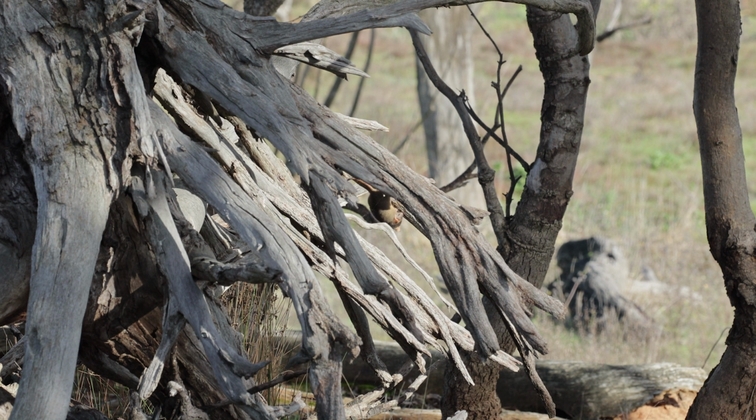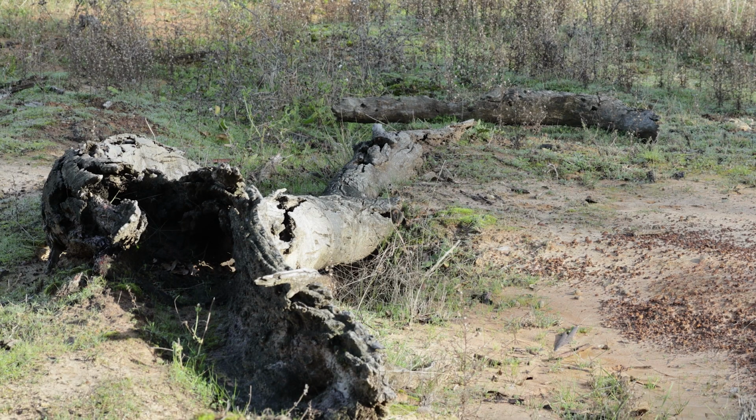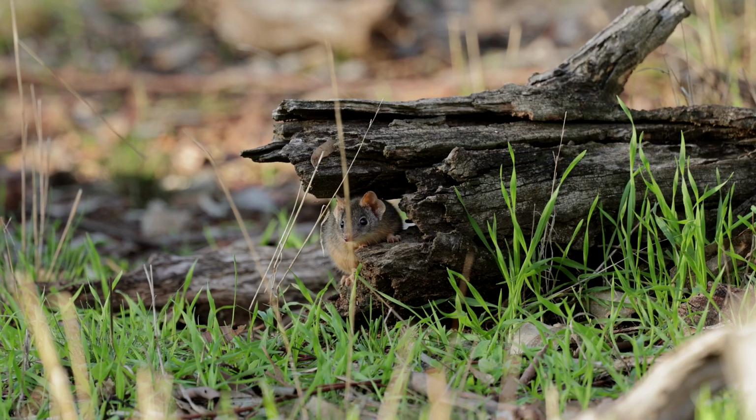But it wasn't long before another one appeared and went out into the open. I quickly moved to a position where I could see her better, and she spotted me and went into freeze mode. This is how the yellow-footed Antechinus survive in an open environment. Stay put and wait for danger to pass. A great technical strategy for survival.